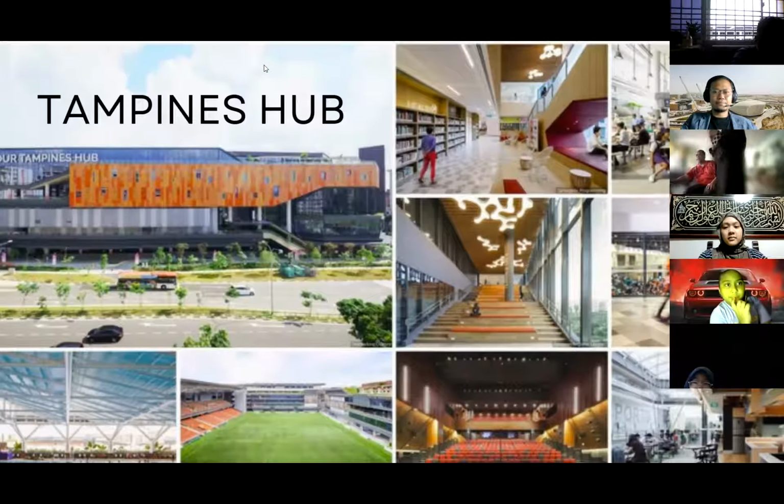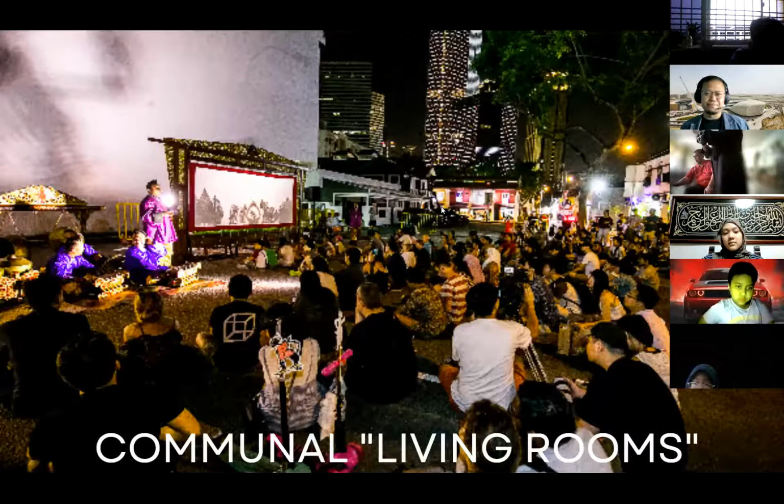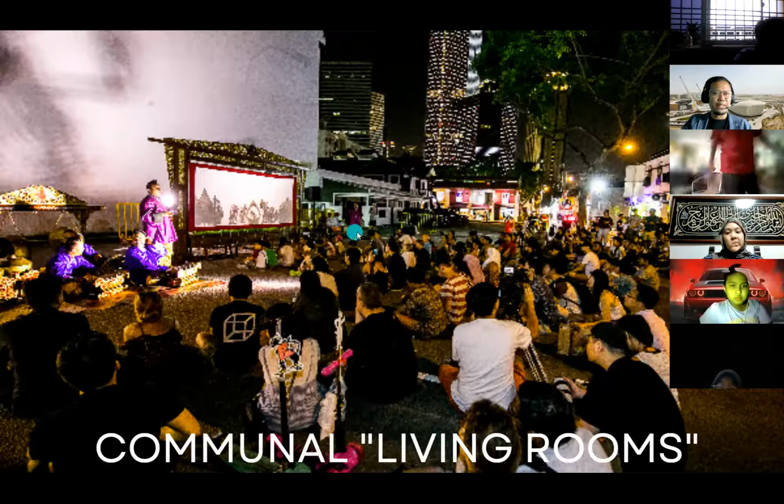Okay, we are also looking at communal living rooms, where people gather to participate in a joint activity. No longer a living room where the family watches TV, but a space where the whole public can come together and watch an activity. So here we have a wayang kulit session at Bugis area.